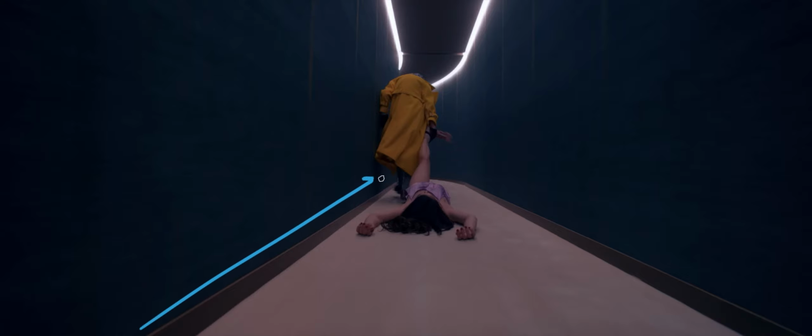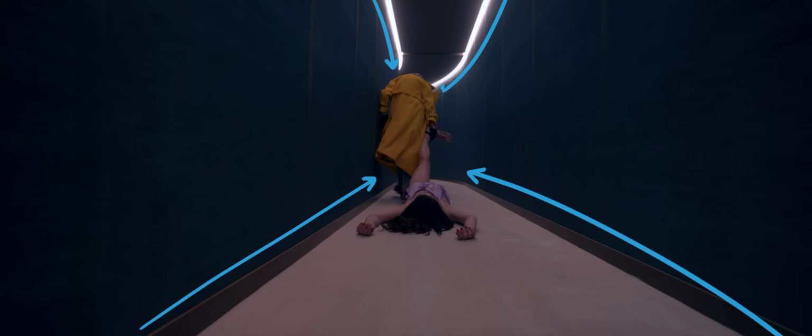To begin, we'll take note of the leading lines which draw our attention inward to the center of the frame. These lines are created by the hallway, and they're all moving towards a singular vanishing point in the distance, known as one-point perspective or single-point perspective. These lines pull our attention to the center of the frame and focus our attention on our focal point.